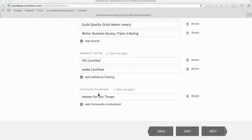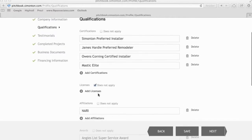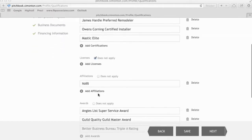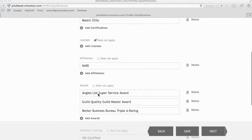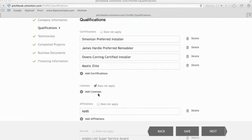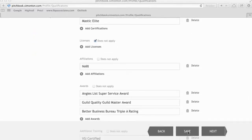There's overlap between additional training and the certifications. My recommendation would be, if you're VSI and AMA certified, to put that under additional training, and then for the programs that you're a part of, like Simonton Preferred Installer or James Hardie, to put those at the top under certifications. So click Save, and we'll go to the next.